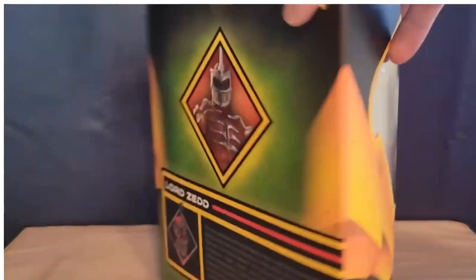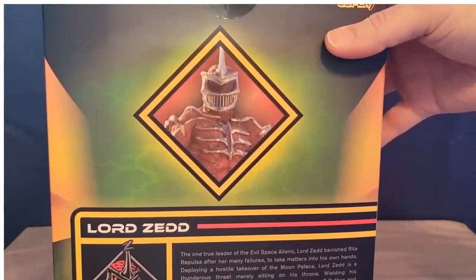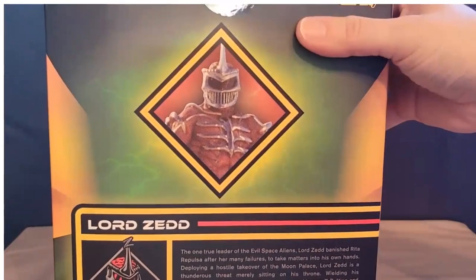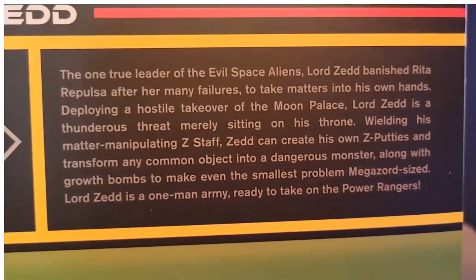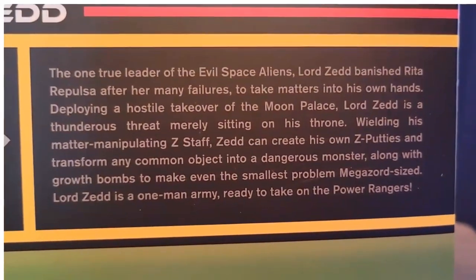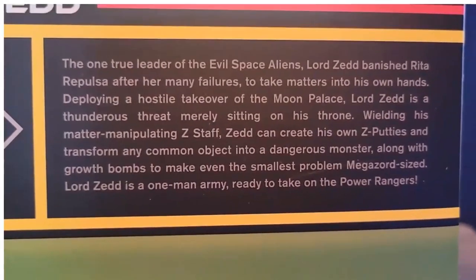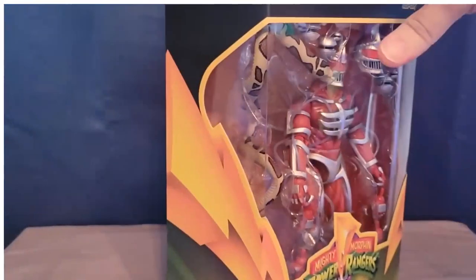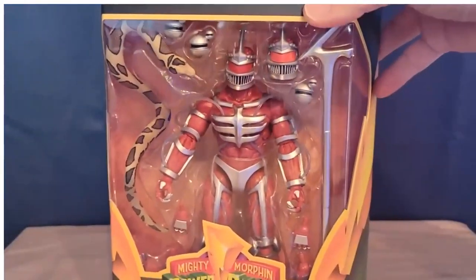If I spin this around, there is the picture of Lord Zedd from the show. And if you want to read his bio, you can go ahead and pause the video and read his bio. But I have very, very fond memories of this villain.